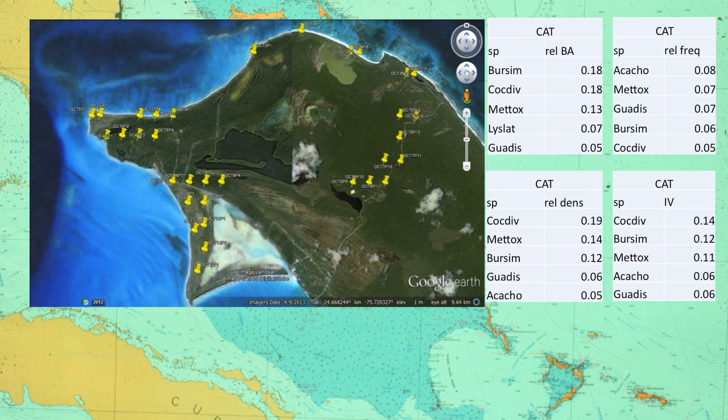In terms of frequency, which is a measure of how many plots I found the species occurring in, Acacia choriophylla, Metopium toxiferum, and Guapira discolor are at the top of that list. In terms of density, meaning how many individuals there are per plot, Coccoloba diversifolia, Metopium toxiferum, and Bursera simaruba pop out again. And in terms of overall species importance value for Cat Island, Coccoloba diversifolia and Bursera simaruba are on top with Metopium toxiferum close behind.